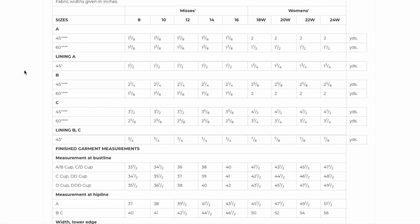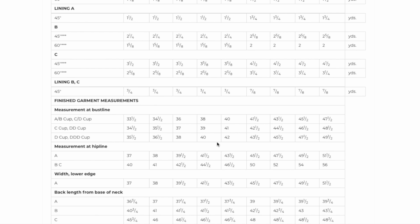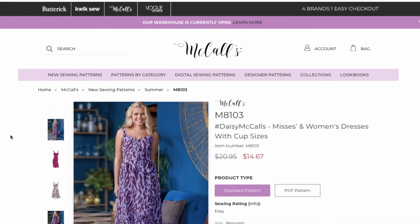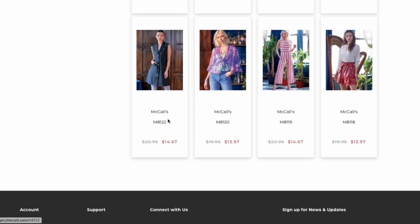There's your fabric requirements. And then your bust cup measurements and your hip line measurements. Yeah, kind of a fitted hip. More fitted than you might think. It has potential though. You just got to check a few things.